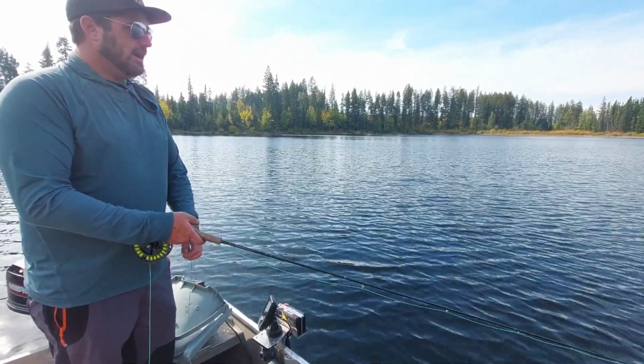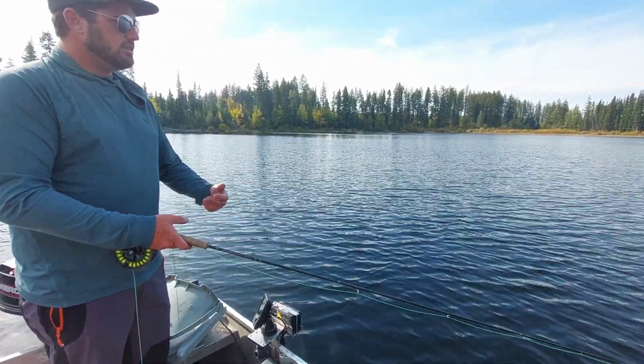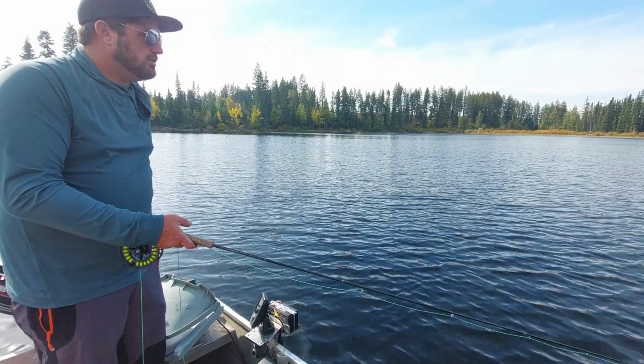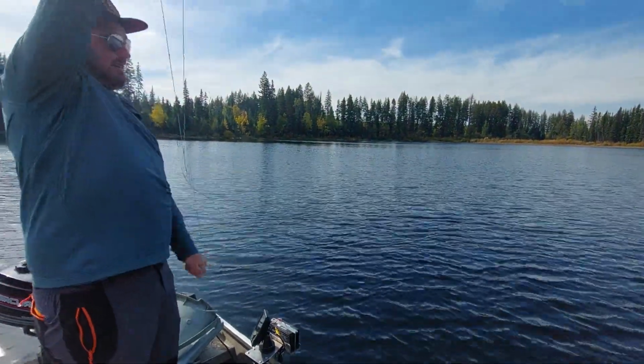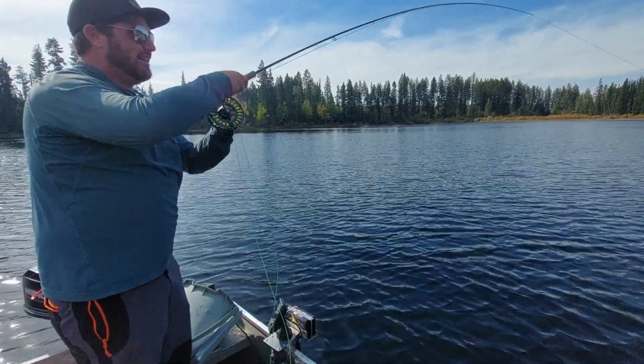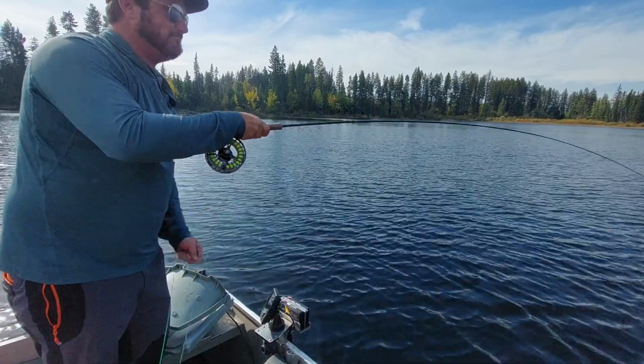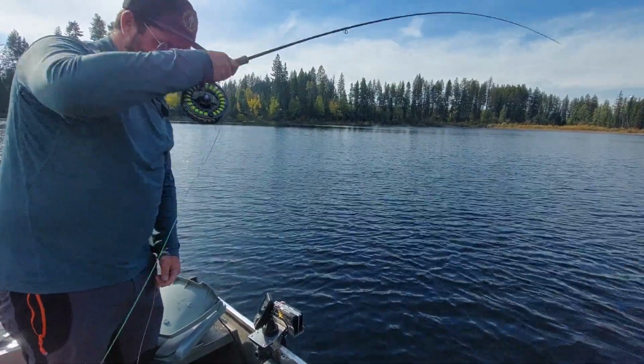And if you're fishing an indicator, it doesn't mean you just have to stare at it. You can walk that fly back to you, you can retrieve it, and it often will yield some results. So, see, twitch them up, catch them up.